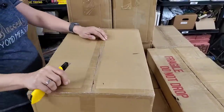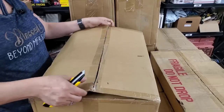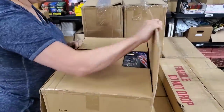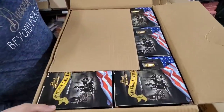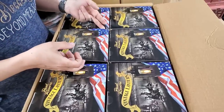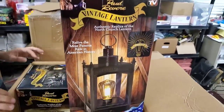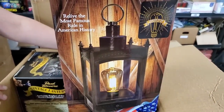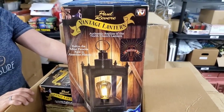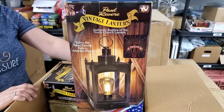Okay, this one says Paul Revere Vintage Lantern. That just sounds cool already. Oh, man. Look. Oh, cool. Coolest thing in the box so far, or the palette so far. How cool is that? It says, constructed of high-quality material with a metallic antique tarnished look, authentic vintage-styled light bulb gives a warm, powerful glow to your patio, bedroom, den, campsite, and also great for power outage.